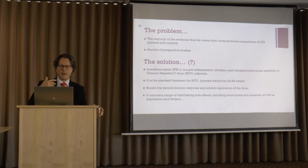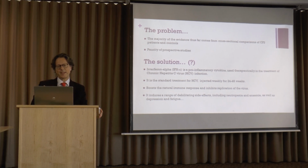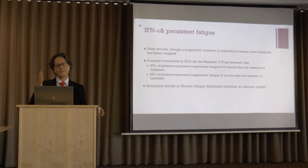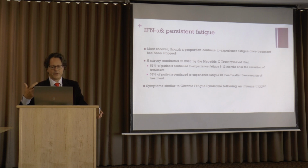And the interferon alpha, as in all situations of acute infection, induces both mood and fatigue disturbances acutely in the patient during the treatment. But most importantly, it also induces persistent fatigue in a subgroup of patients. So most patients, once they stop the interferon alpha, so once the immune challenge stops, their level of fatigue goes back to normal, or in fact improves for patients in whom there has also been an effective clearing of the virus.